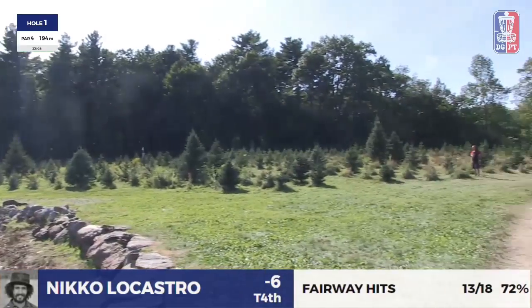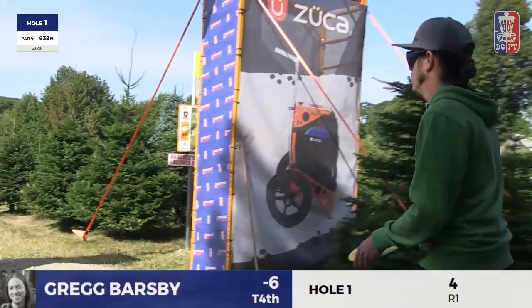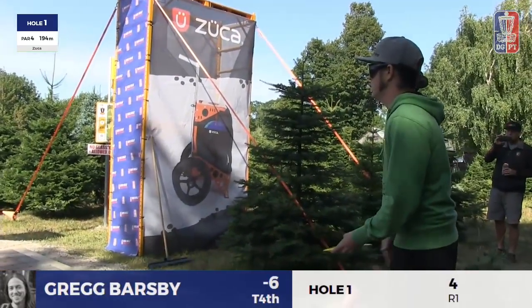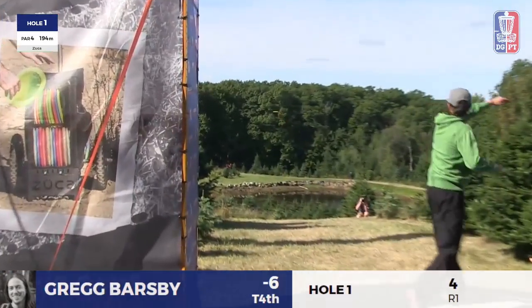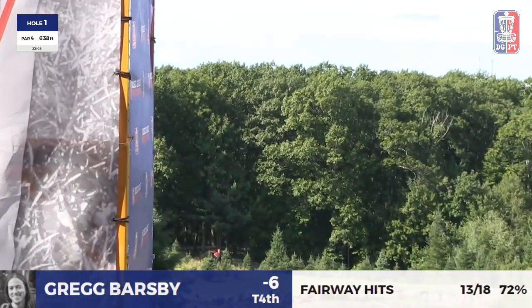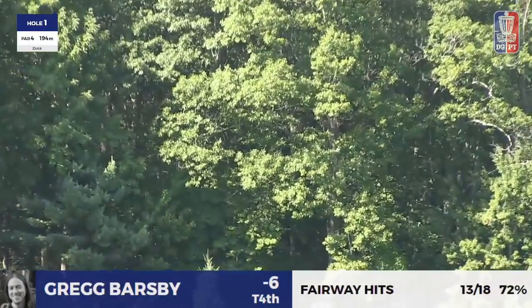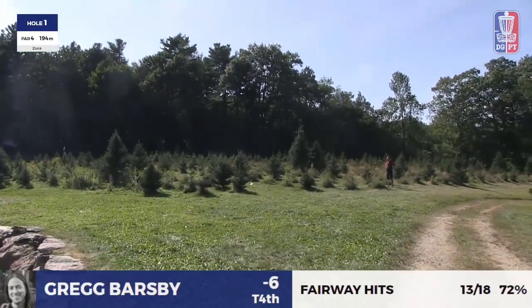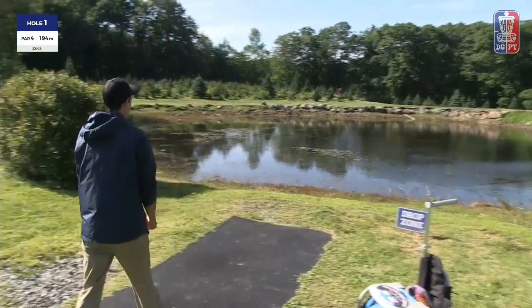And you see the wind pushing that both up and down as Nikko easily clears the... And the always entertaining and charismatic Gregg Barsby looks to easily be clearing the pond. Left center side. Let's see how the women did earlier here at Maple.